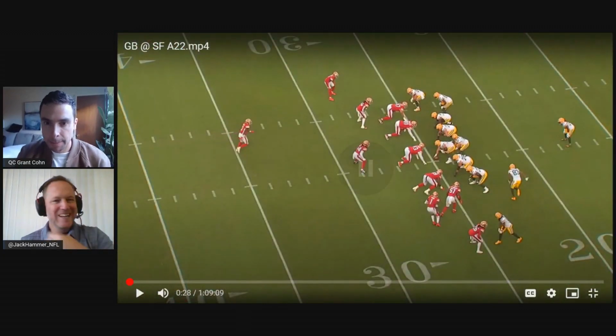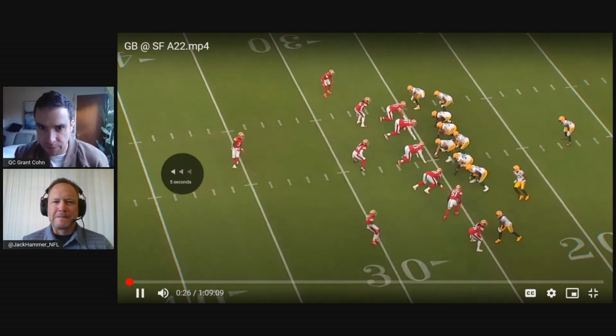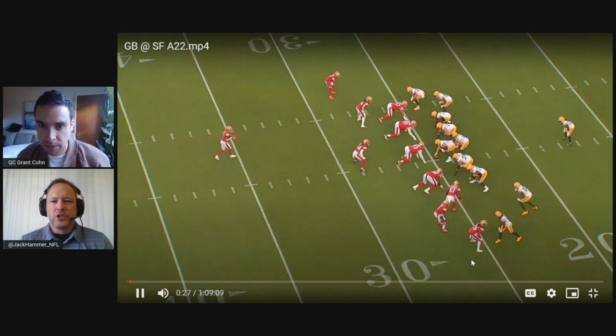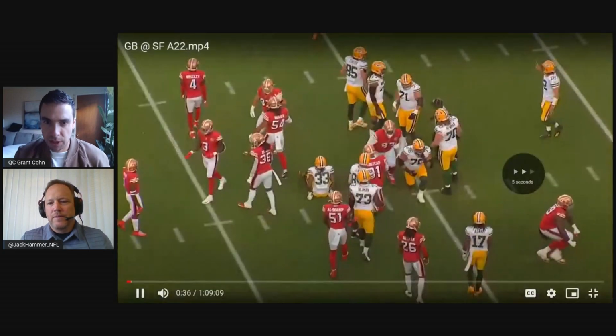Okay, here we go. Yeah, we're gonna get a run up the middle. Interesting front to start off with. They got that 5-man front. I guess they're anticipating a run. I mean, look, it's all about stopping the run here. And Green Bay shows them kind of a little bit of a run look with Rodgers under center and the tight formation.